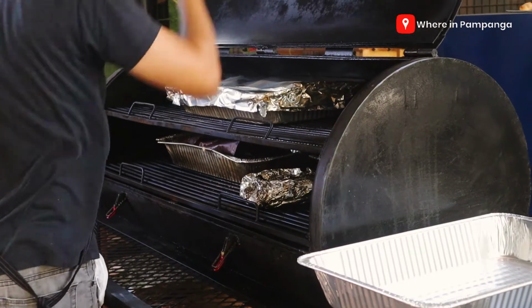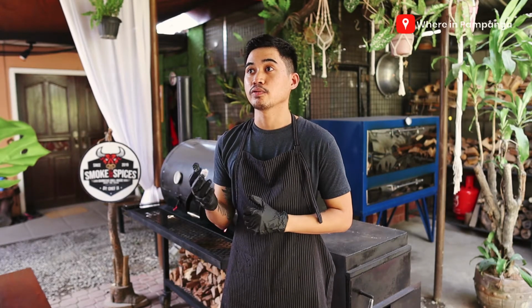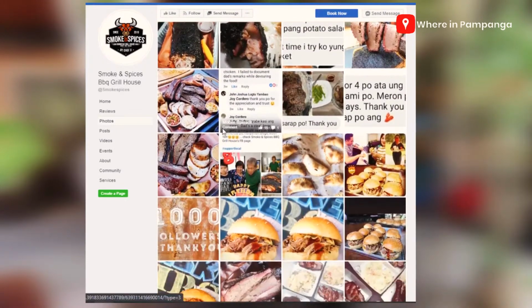We are adjusting to the new normal by doing party trays. Party trays for small gatherings. Tapos snack meals, lunch pack meals. Ayun, tapos for inquiries, pwede lang din nila kami check sa pages namin, FB and through IG.